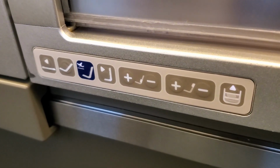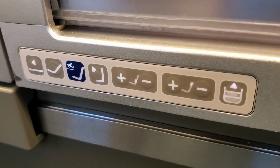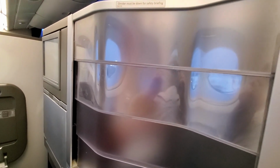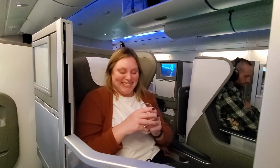The seat has all of the standard buttons you'd expect to move it into the lie-flat position, as well as to get into comfort mode. There is also a button to put up the shade between yourself and your seat partner, which Catherine found out wasn't meant to be opened manually a little bit later in the flight.